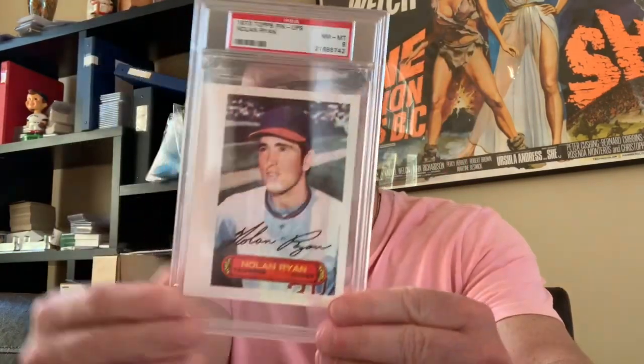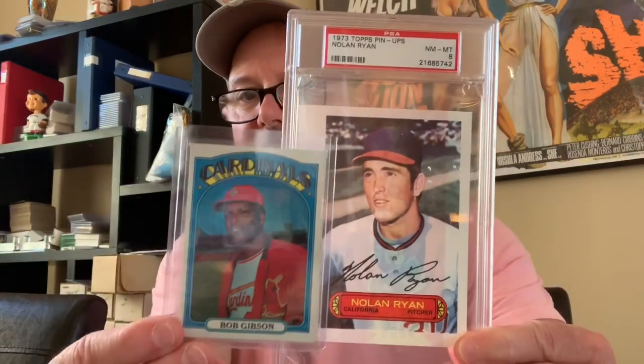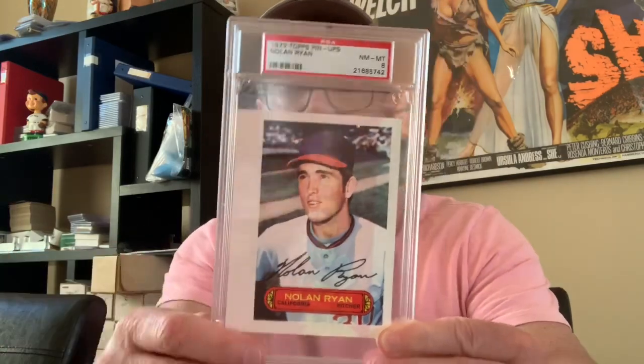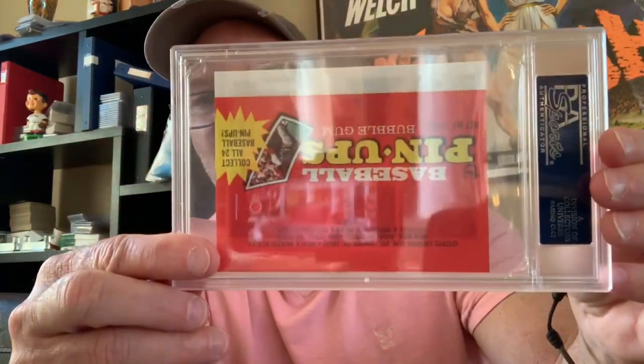Here's what Robert Edwards auction had to say about the, well, let's just show it first. Here's the 1973 Topps Pinups Nolan Ryan, to kind of get an idea of the size. And it's not really a card, look, it's actually a wrapper. What they'd planned on doing is putting a piece of gum in here and then folding it around that, and what you would see is this Topps Pinups, and you wouldn't know what player was on the inside.